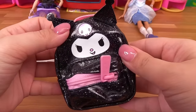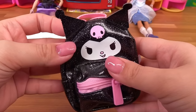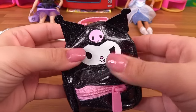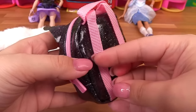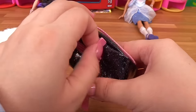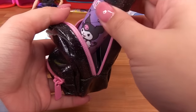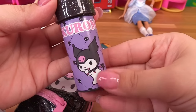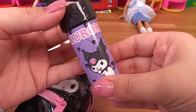Whoa, I feel like there's a lot inside Kuromi's bag. Let's check out the backpack first. We've got Kuromi on the cover and silver sparkles all throughout. Looks like the starry galaxy sky. And now let's see what's inside. Whoa, what is this? This is huge. Okay, we've got Kuromi on the cover. She looks like she's being mischievous.